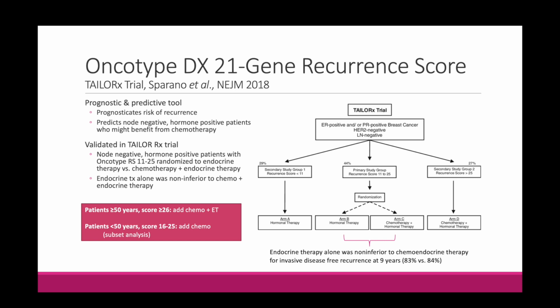In this case, the Oncotype formula includes 16 genes plus 5 reference genes, giving us that 21 gene recurrence score. And they use this formula to optimize the prediction of distant relapse. And this gives us the recurrence score. Oncotype is not the only one that's been developed.